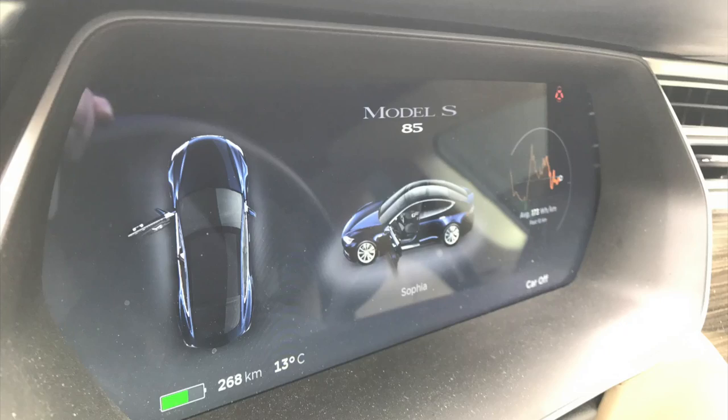Oh, I know one thing. I was wondering about the vampire drain. People talk about this vampire drain if you leave the car running for any length of time or sitting, that it eats the battery. I was really curious in the morning when we went out and looked at the car to see how much it drained the battery overnight, and I didn't notice anything. It was the same thing as soon as I got up in the morning. So at least in the warmer weather, I'm not worried about that at all.